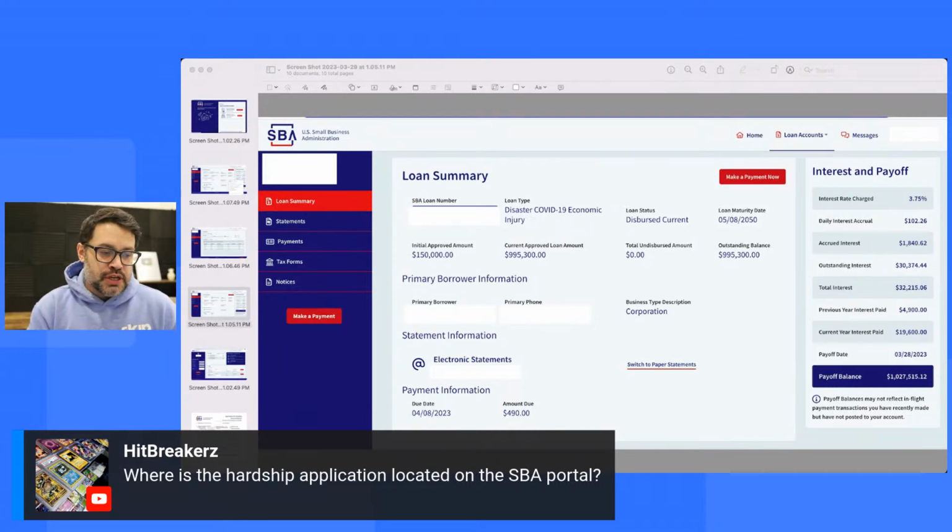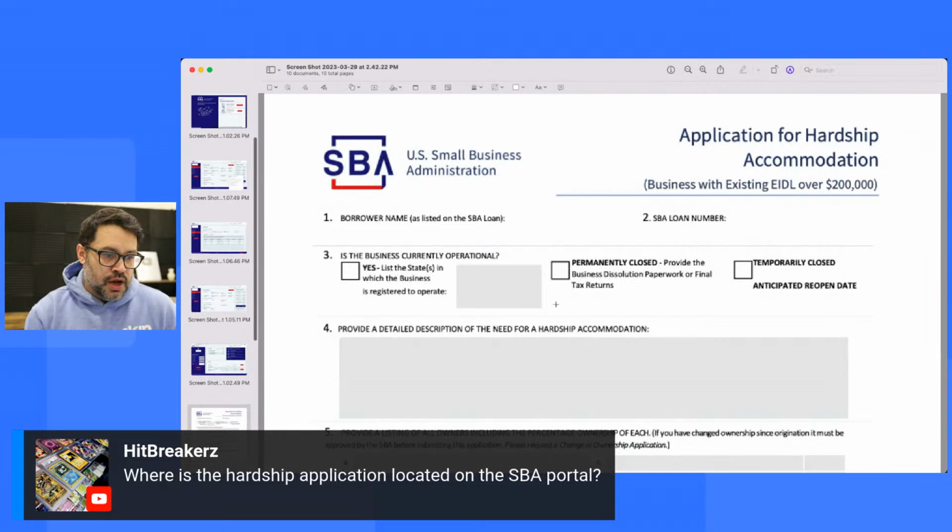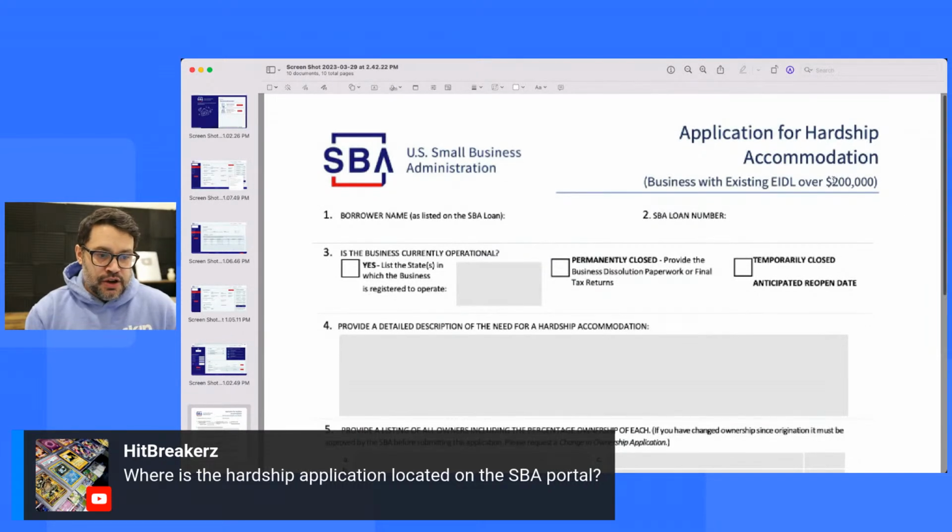The third option is you could also fill out this form as well, and send this in. Now, they don't want this for people under 200, mainly to cut down on paperwork. But if you don't see it on your portal, this is also an option to do this form.